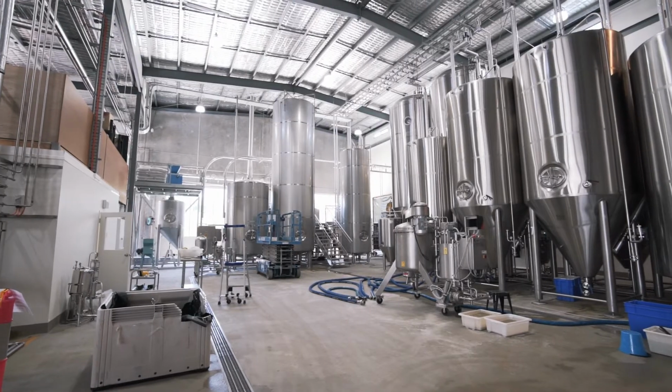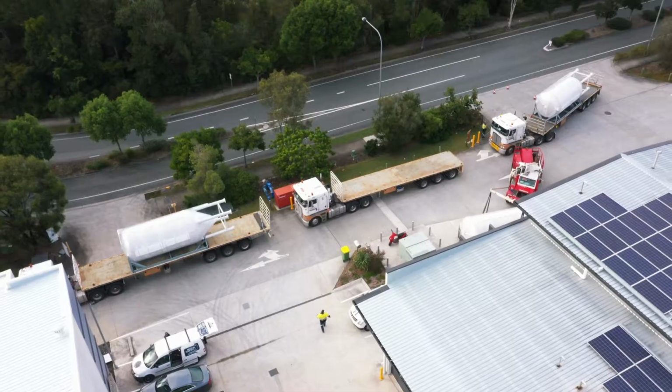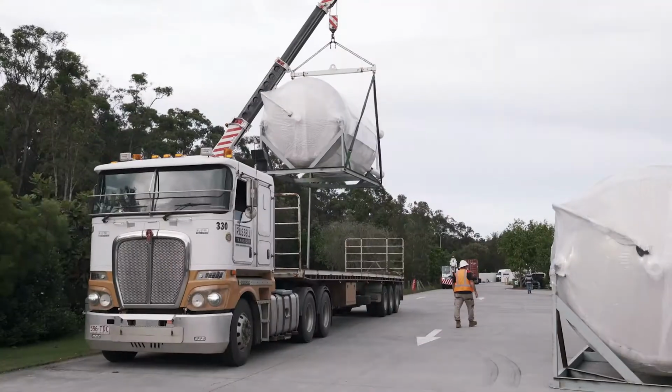In January, we ordered 5 200 hectolitre fermenters from A&G Engineering down in Griffith, New South Wales. I've got to give a shout out to Tom, Adam and Damien down there. You guys were great and thanks for all your support. Must be about a month ago now that the tanks got on site.